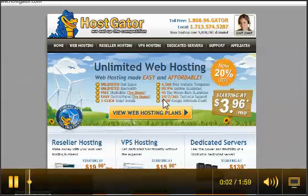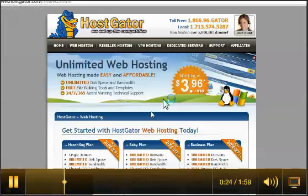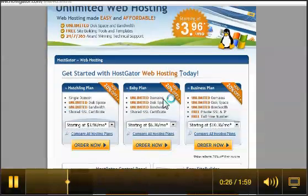So we are ready to buy your domain and your hosting. And again, your domain is the name, the address that your website will be at, and the hosting is the place where we're going to put files in order to create your website. All you need to know right now is you need to go to hostgator.com and you want to go View Website Hosting Plans. Now there are 3 different plans to choose from.